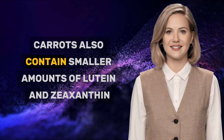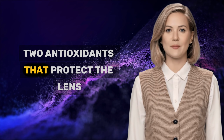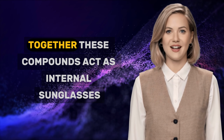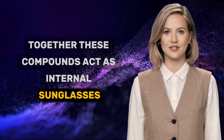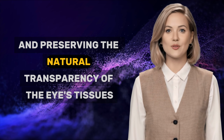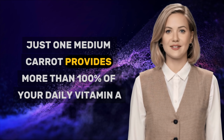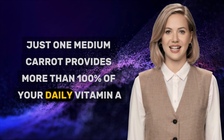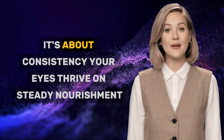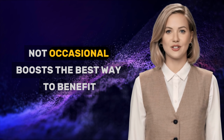Carrots also contain smaller amounts of lutein and zeaxanthin, two antioxidants that protect the lens and retina from light-induced damage. Together, these compounds act as internal sunglasses, filtering harmful blue light and preserving the natural transparency of the eye's tissues. Just one medium carrot provides more than 100% of your daily vitamin A requirement, but it's not about a single day, it's about consistency. Your eyes thrive on steady nourishment, not occasional boosts.